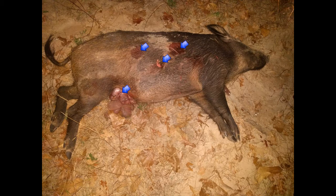And then 2 more shots, high in the shoulder or high up behind the shoulder, and then 1 directly behind the shoulder. But that's what it took to put this tough old sow down.